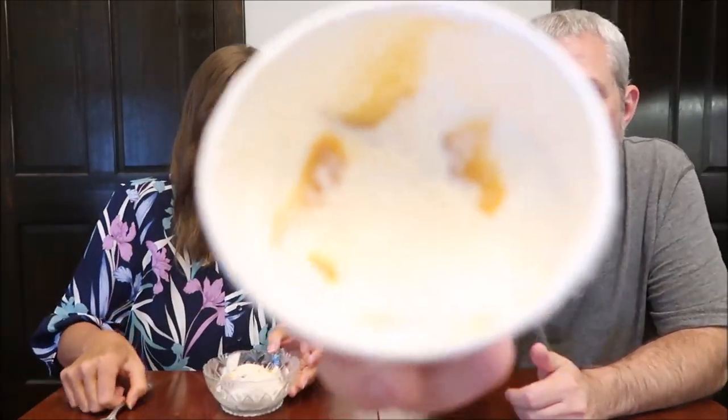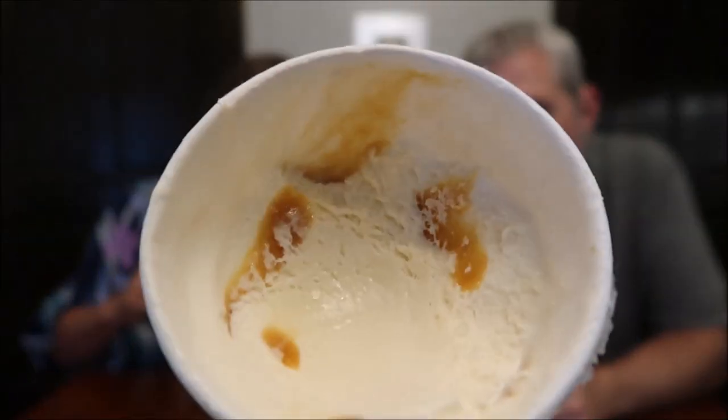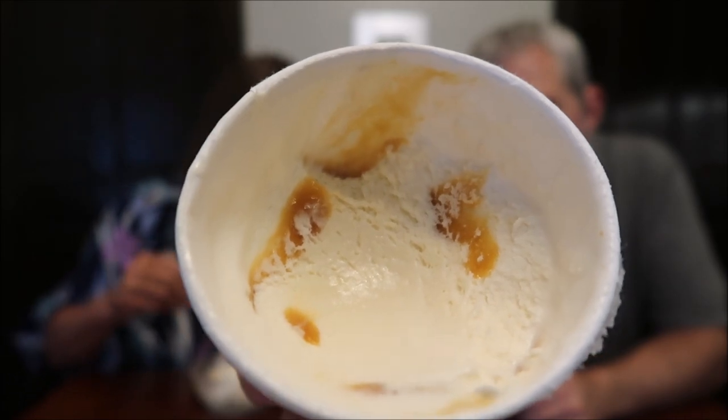Okay, so we have had these laying out for about 10 minutes. That's so that it makes it easier for us to scoop. So when you have it at your house, you can do what you want with it. So I'm seeing pockets of caramel. I would call that a swirl. Yes. Well, this is like a little dab, but then there is definitely a swirl.